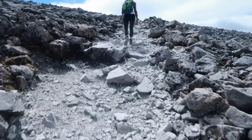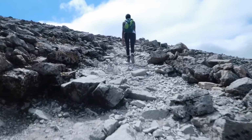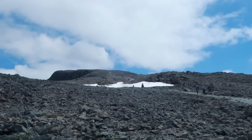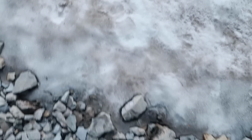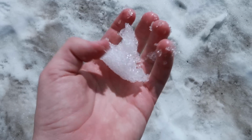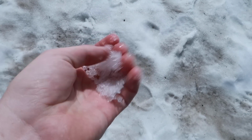Given the heat, it came as something of a shock when we saw a patch of snow. Look at that. Snow. It was unexpected, but not unwelcome. Is it more like ice? Actual snow.